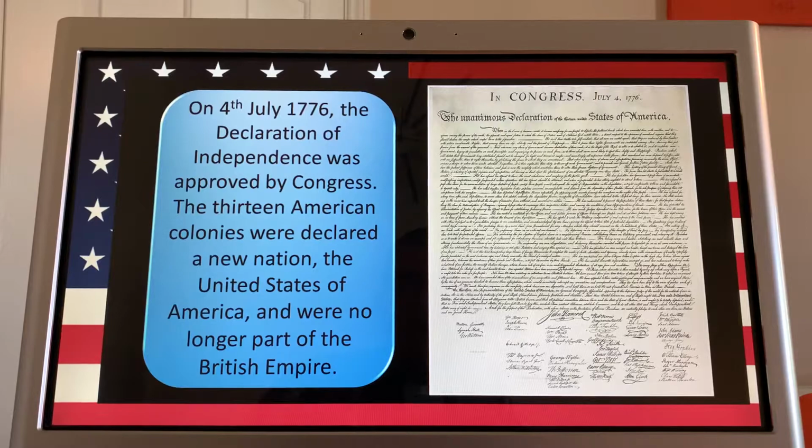On the 4th of July, 1776, which is the same date that was on the Statue of Liberty's tablet at the beginning, the Declaration of Independence was approved by Congress. The 13 American colonies were declared a new nation, the United States of America, and were no longer part of the British Empire.